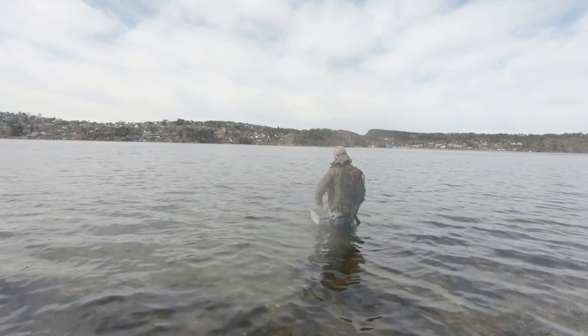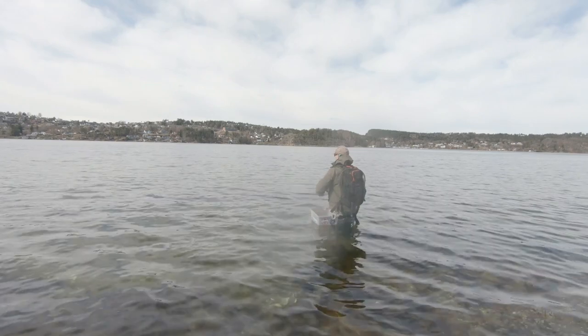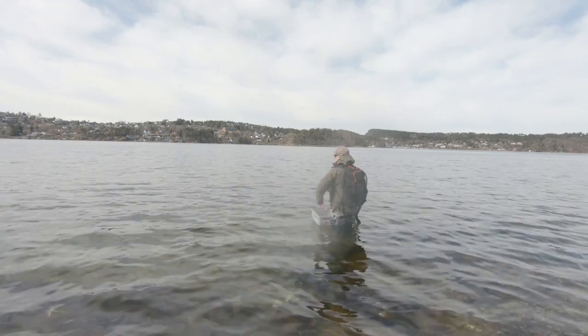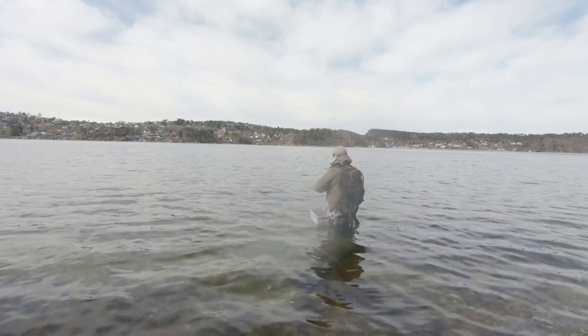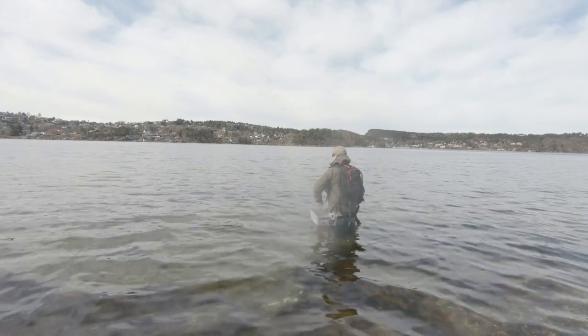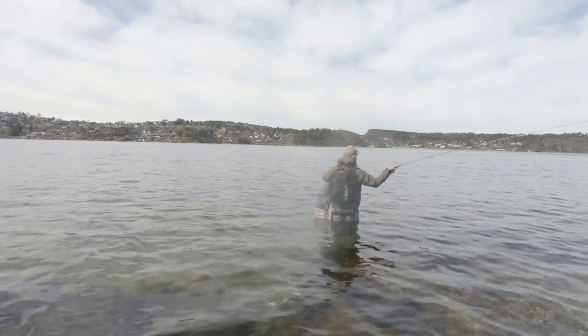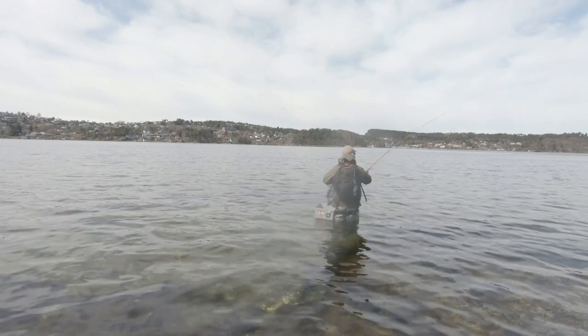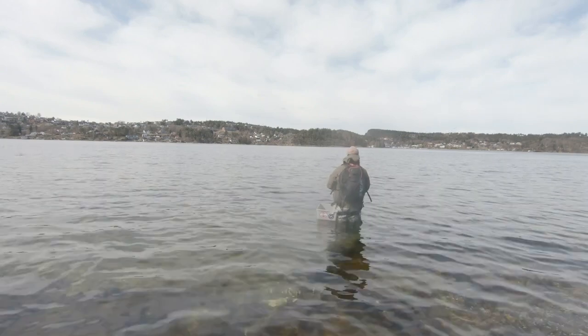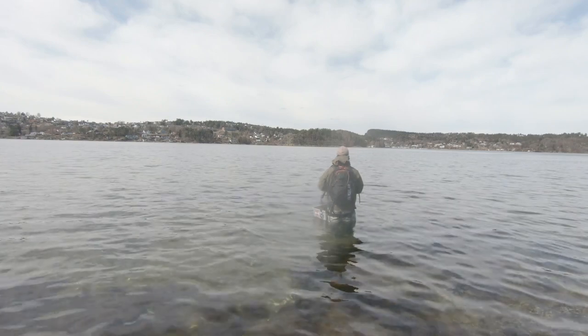There's very nice bottom structure here, some leopard bottom, they call it. There's also a lot of sand, so there are places for shrimps to eat and thrive. And some places with gravel on seaweed.